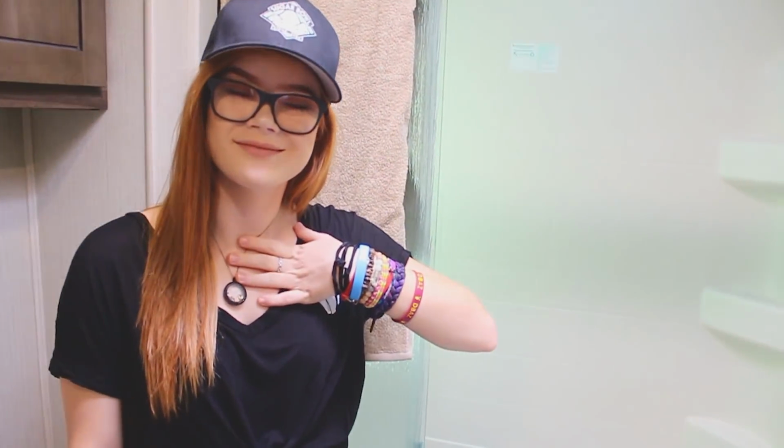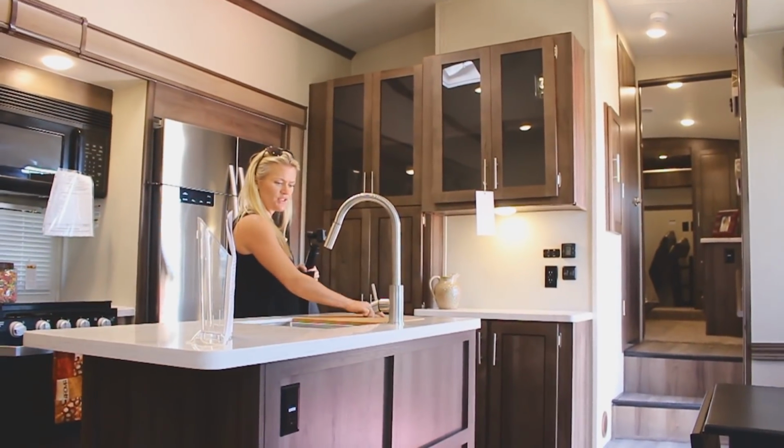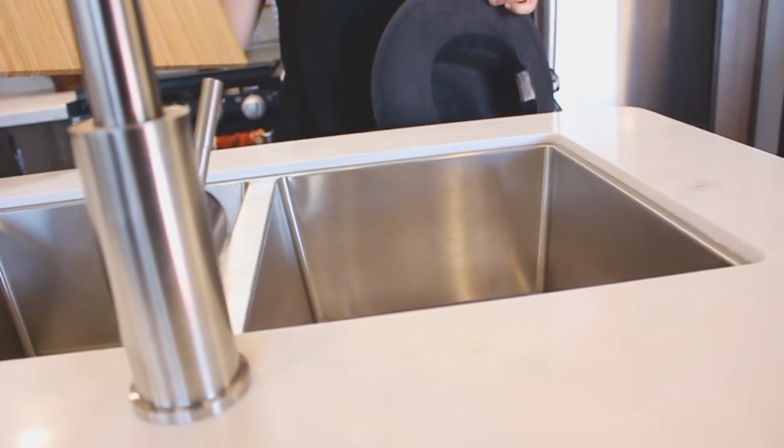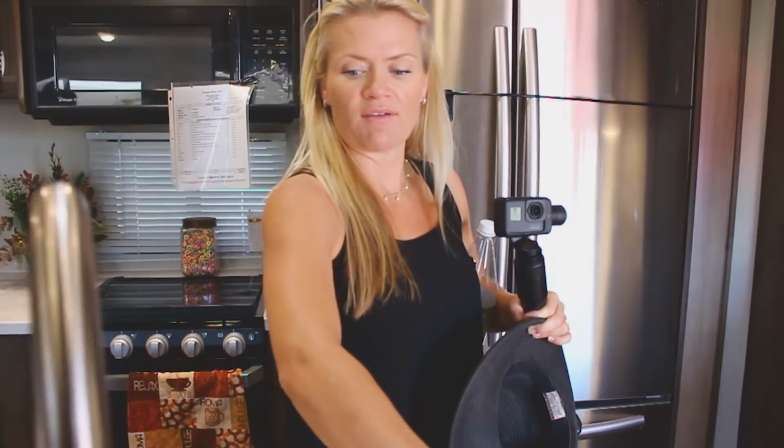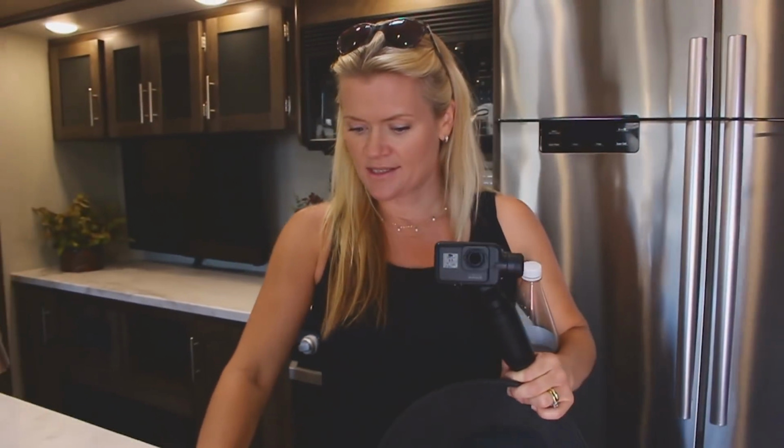Oh, wow. Look at that. Yeah, the mirror is flat. Oh, also smart cutting boards as covers instead of a big plastic piece that you don't have anywhere to store. This is great.